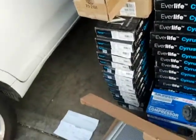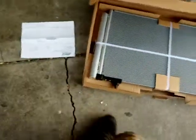Alright guys, so we're working with an AC condenser. This is a 2011 Toyota. We're replacing the condenser, as you can see. Let me find a part number for you guys. Let me turn it upside down. That's the part. This one wasn't expensive like the other ones.